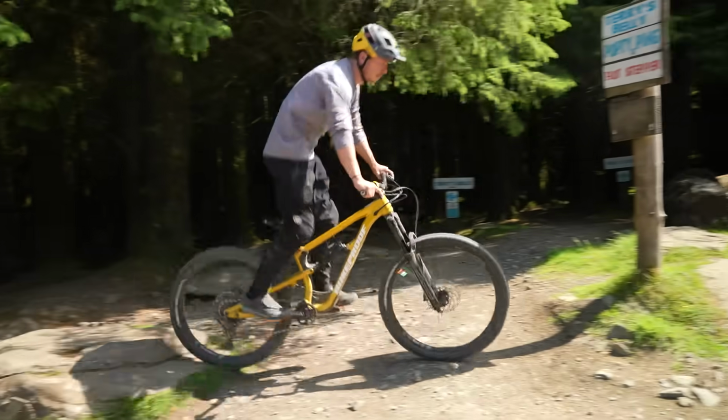Otherwise, he's got to have his left foot forward and do a full pedal stroke to get the wheelie into action and be on his right foot on top of the rock. See what I mean?